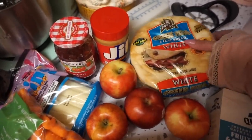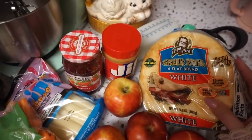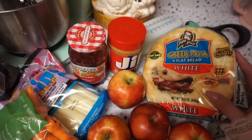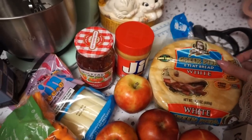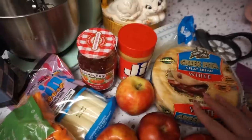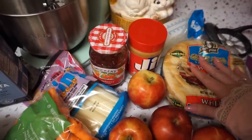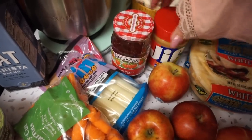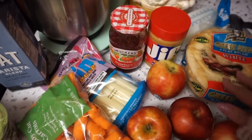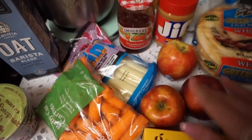I usually always bring pita bread when I travel. I don't know why pita bread became my travel carb. I have very fond childhood memories of pita bread, and I love pita bread, and I think I bring it when I travel because it's a little sturdier than a loaf of bread. And one of my delicacies is the peanut butter and jelly on pita bread. It is so good. So I bring those supplies. I also have apples, which I could dip in the peanut butter.